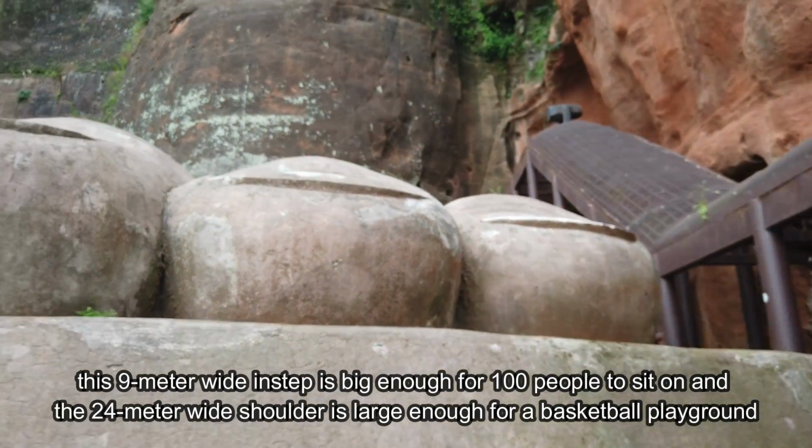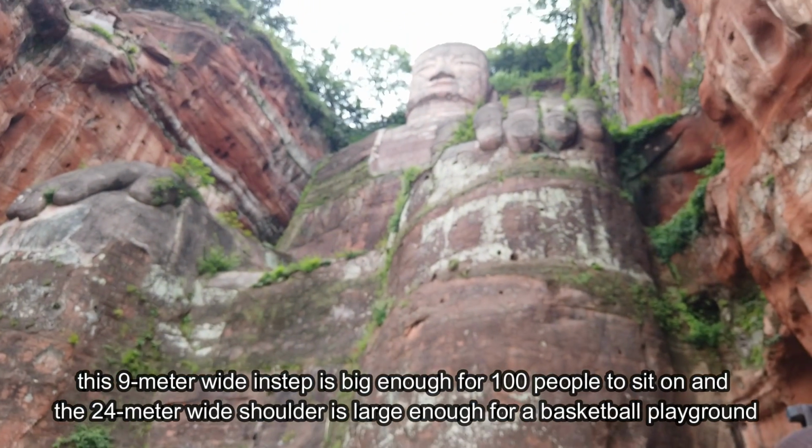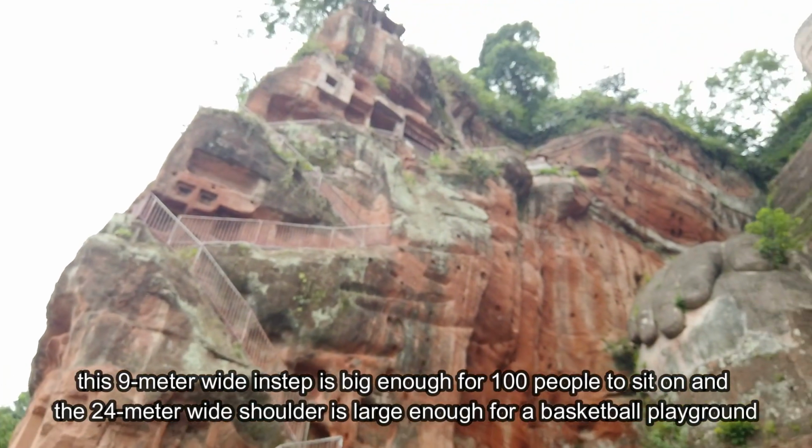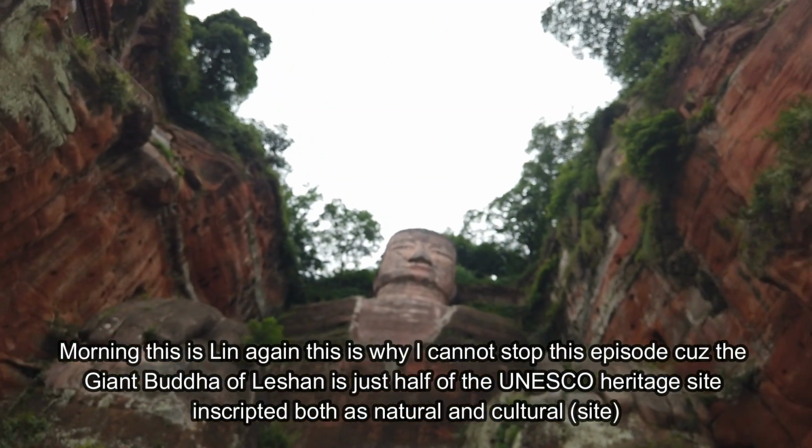Take a look. This 9-meter wide instep is big enough for 100 people to sit on, and the 24 meters wide shoulder is large enough for a basketball playground.